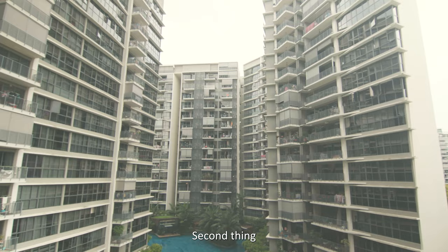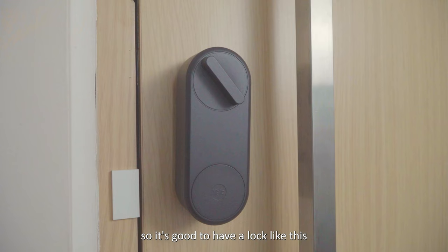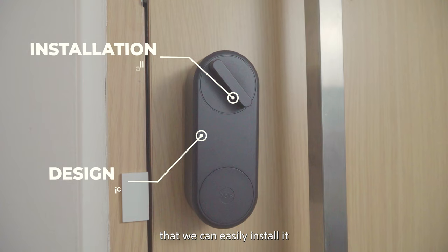Second thing is that we are renting this place. So it's good to have a lock like this that we can easily install and we can remove when we move out as well.